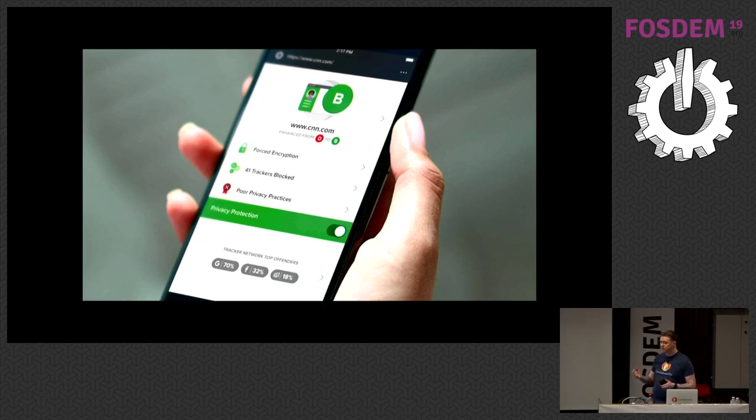So your mileage will vary. Sometimes you'll see other tracker networks higher up, and you can tap on that and drill down and see what all the tracker networks' prevalence is on all the websites you've been browsing. All that data is just stored on your device. We never send it anywhere, and you can wipe it out anytime you want to.